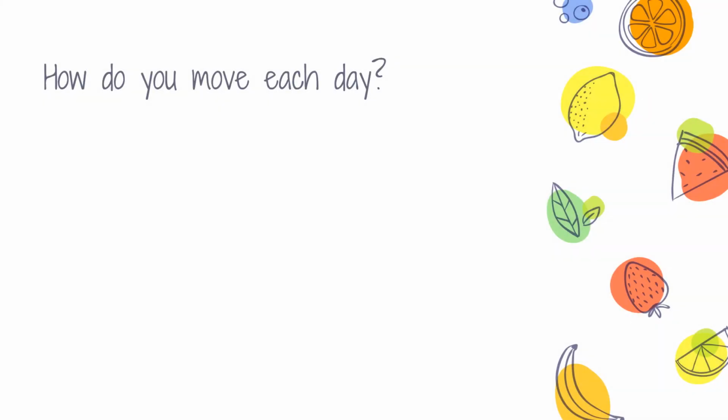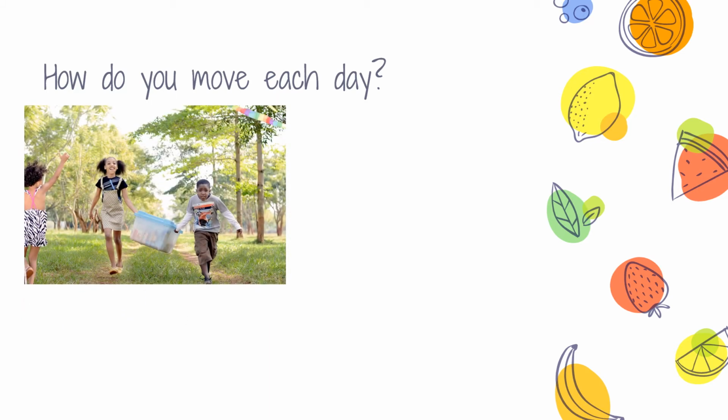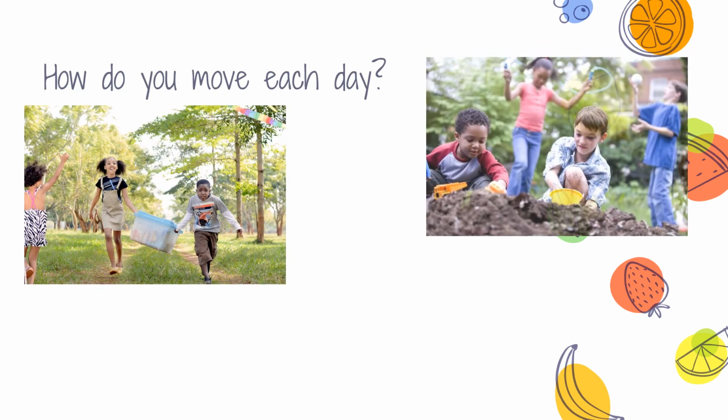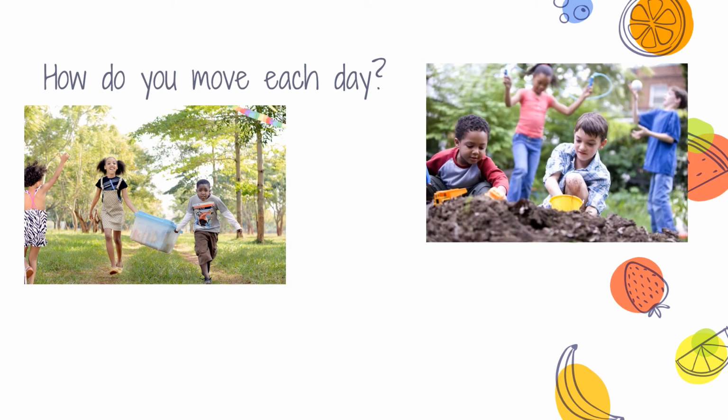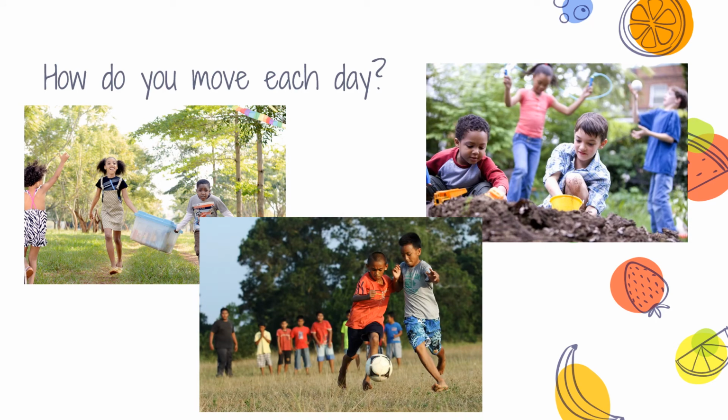But while we are on the topic of fueling our bodies to be able to do everything we need to do in a day, it's a good time to mention the importance of being active. Our bodies are amazing and can move in so many different ways, from salsa dancing to jumping rope or bicycling and throwing a football. Being active helps our bodies and our minds.